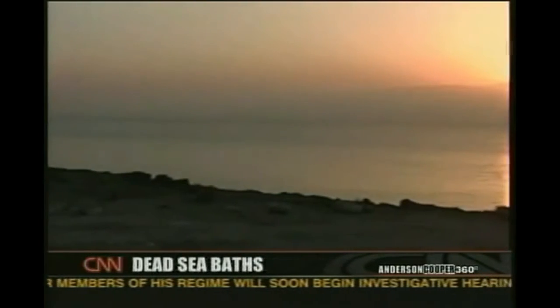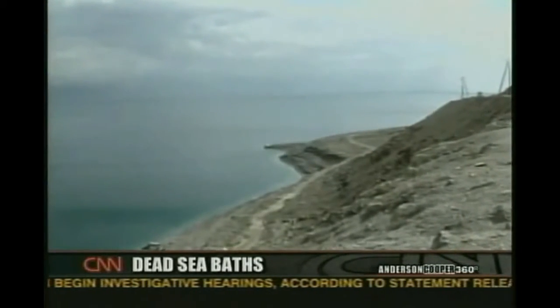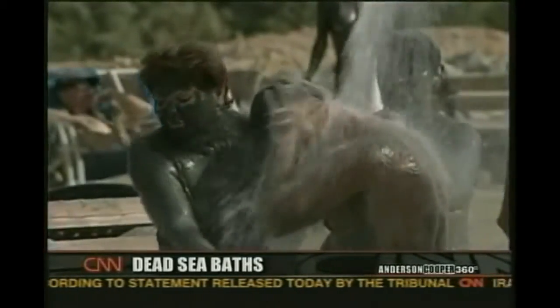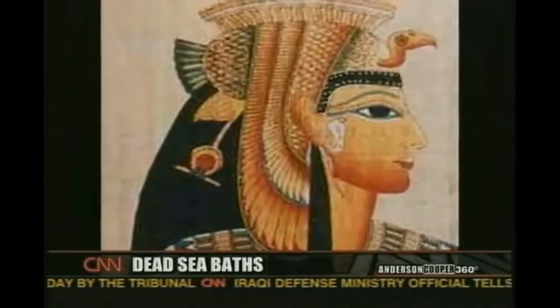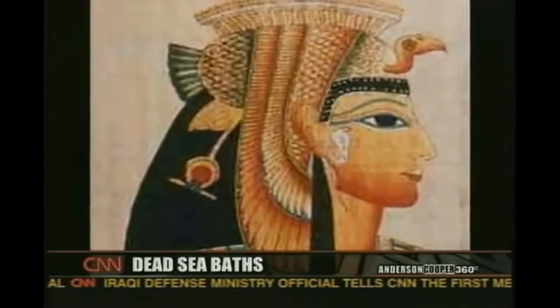The gentle lapping water of the Dead Sea. Witnessed in millions of years of history, millions of pilgrimages, and healing properties acknowledged since the dawn of time. Cleopatra of Egypt knew about this form of therapy. It was written in Egyptian scrolls. It was known of in biblical times.